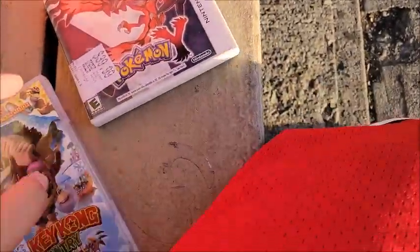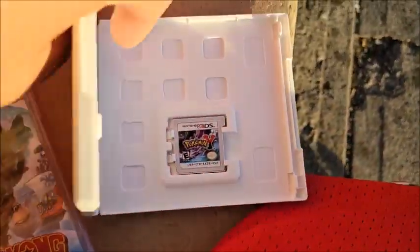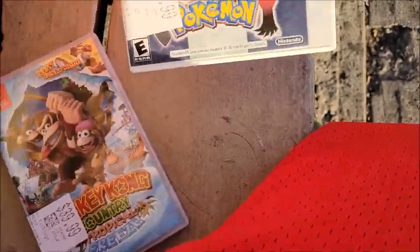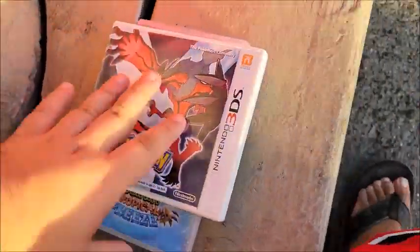So I picked this game up along with this one, which I checked, and it is in there. Pokemon Y, which I never see Pokemon games at the thrift store, so to find a Pokemon game, I had to pick that up. And there were a few other games in the case I wanted to show you guys.